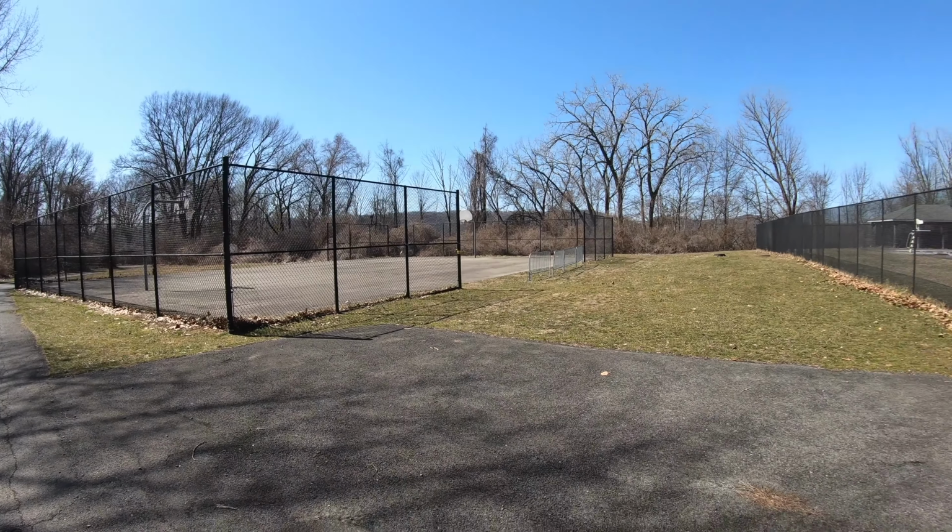And this is the camping area. Mossy, lots of trees. It's nice. Fire ring and picnic table arrangement.